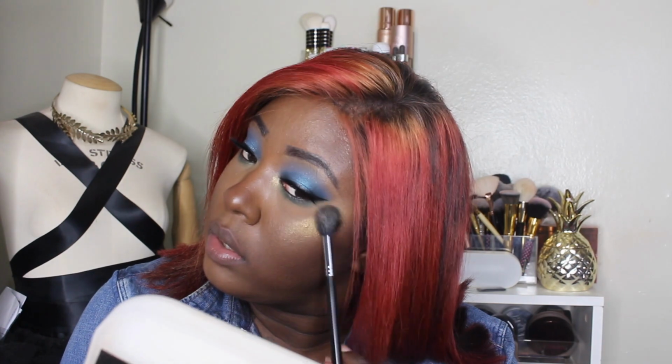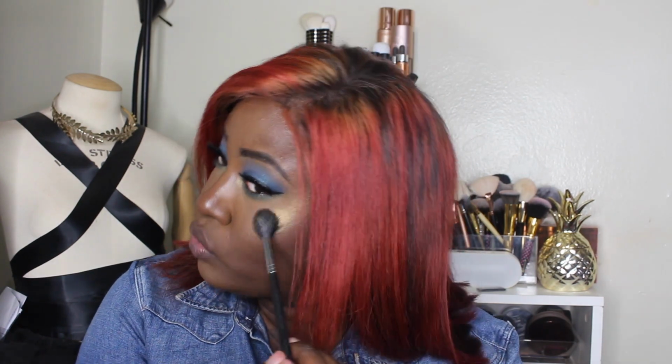It has a really strong yellow undertone, like a really strong yellow gold undertone. And it's actually not that bad. Would I wear it on its own? No. So I'm going to take a little bit of Nubia, which is that copper.